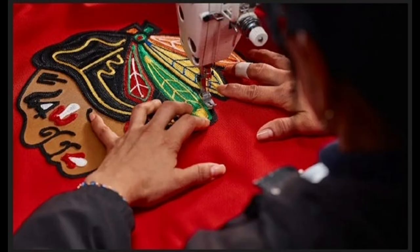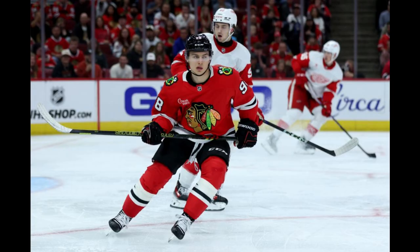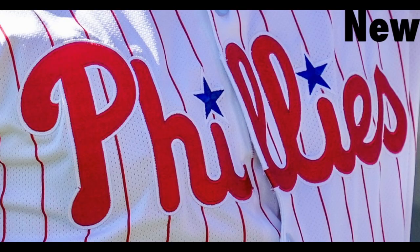The Blackhawks are also unique in that their main crest and shoulder logos are chain stitched, with the only other team in sports that features chain stitching on their everyday uniforms being the St. Louis Cardinals. I'm really happy that Fanatics kept the chain stitching on the Hawks jerseys after hearing how the Cardinals had to fight Nike to keep theirs, and that the Phillies lost their chain stitching on their jerseys.